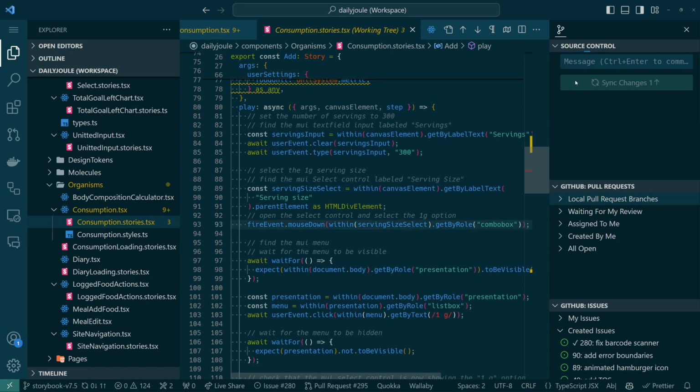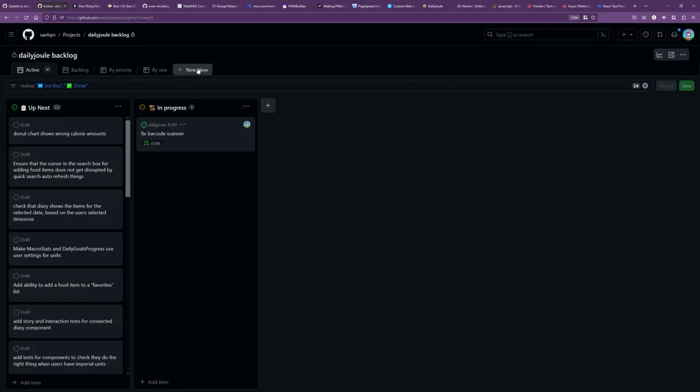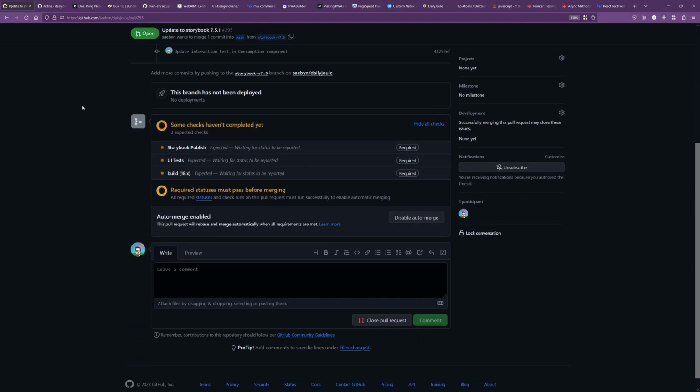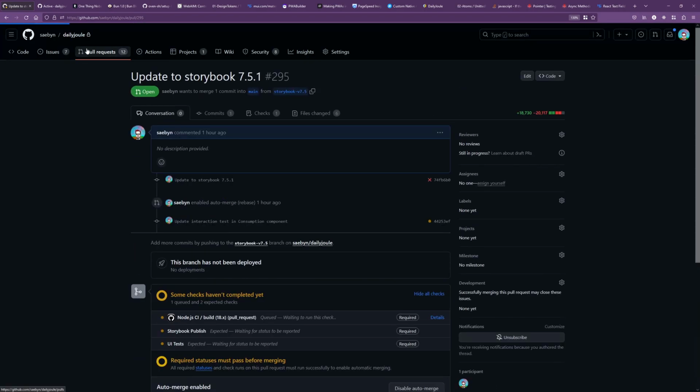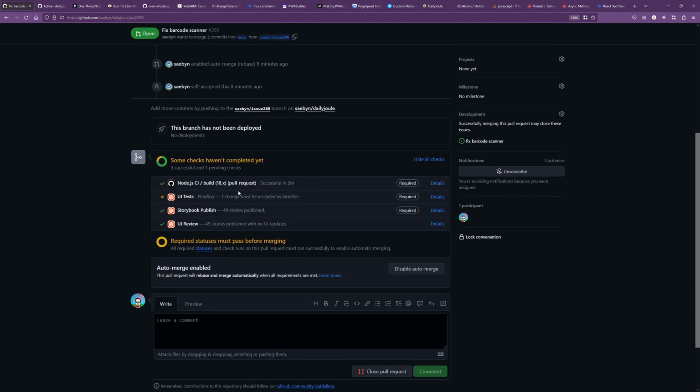Okay. So I don't know why that behavior is changing, but hopefully Storybook will be happy. And in the meantime, what about our other pull request that we opened? So one change must be accepted as baseline. So let's take a look at that.